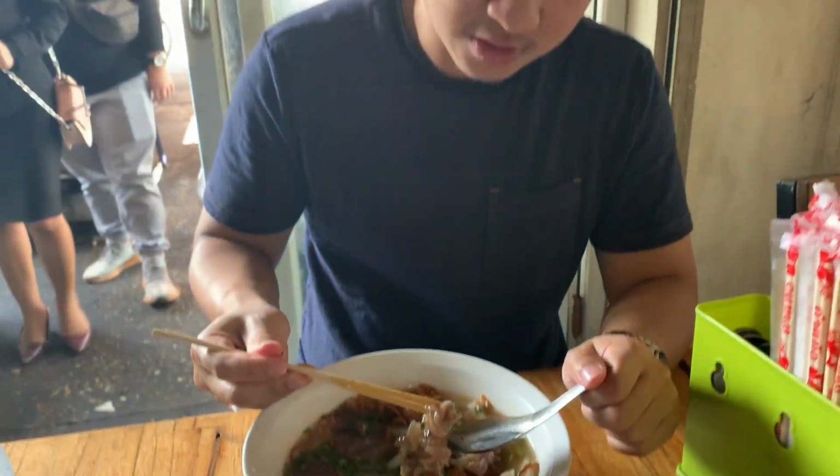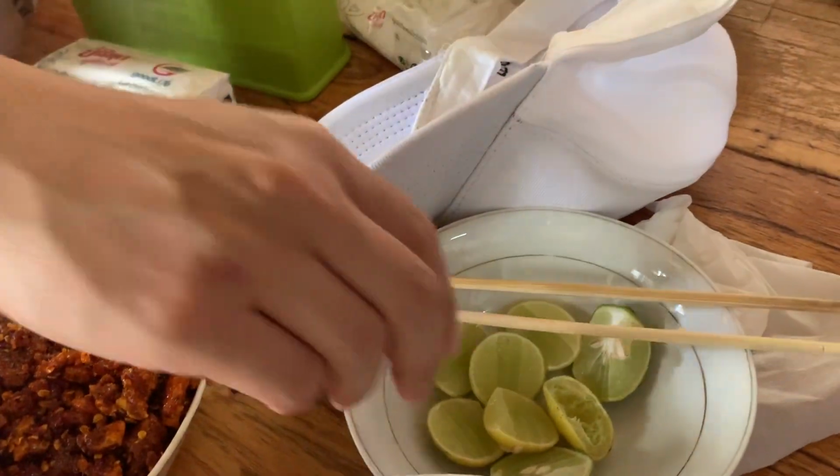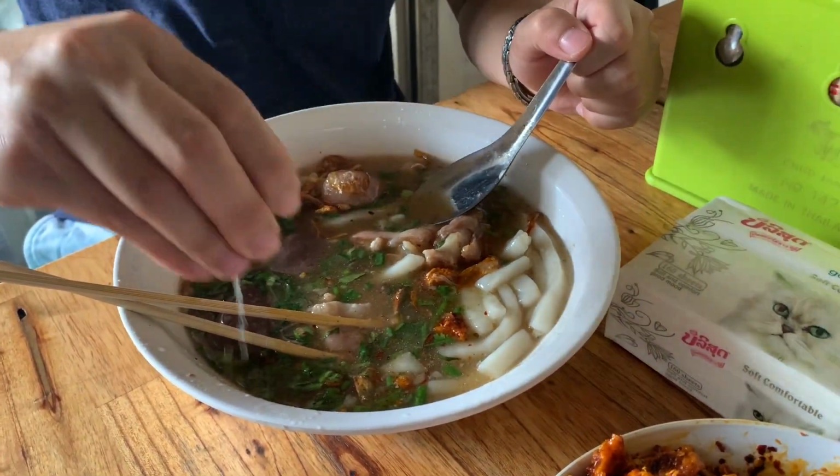It's good. And some limes, if you guys like lime or extra fish sauce, you guys can put it in. I'm putting in fish sauce in there. Lime.